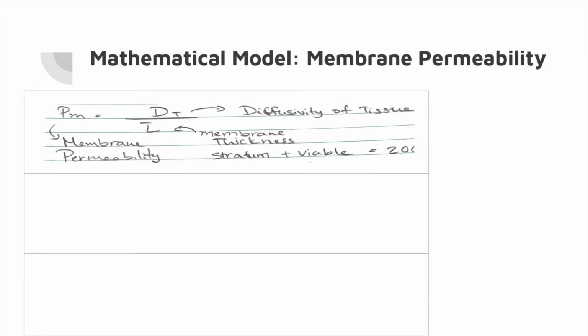The membrane permeability here was calculated. In order for us to solve for membrane permeability, the diffusivity of the drug within tissue was divided by the membrane thickness. In order to get better and more accurate results, the membranes were divided into two. The first membrane would be the stratum corneum plus the viable epidermis, which came out to 200 micrometers.